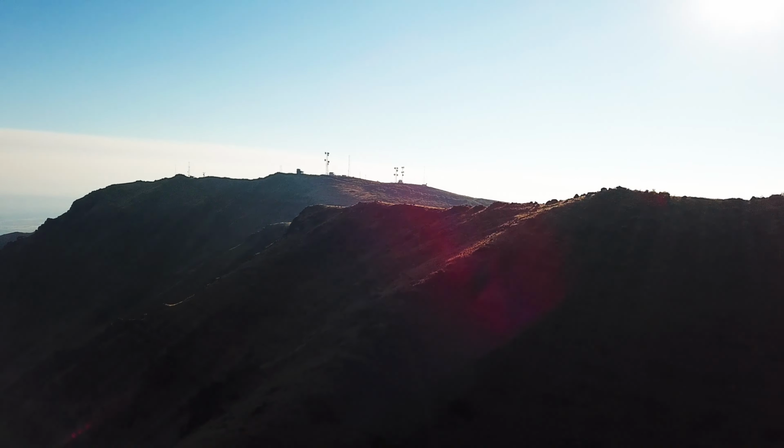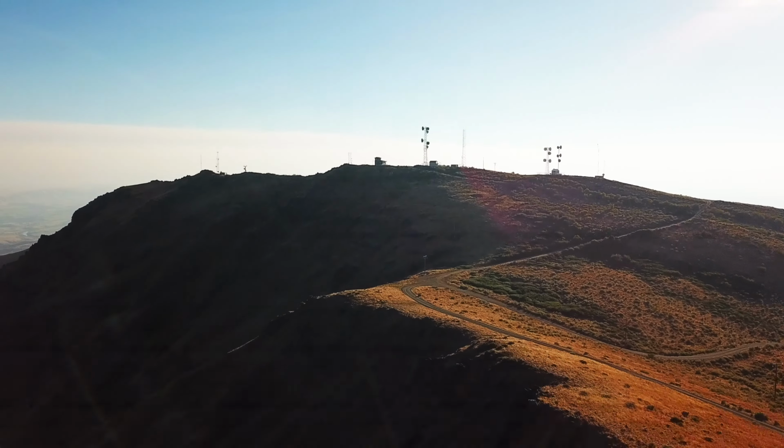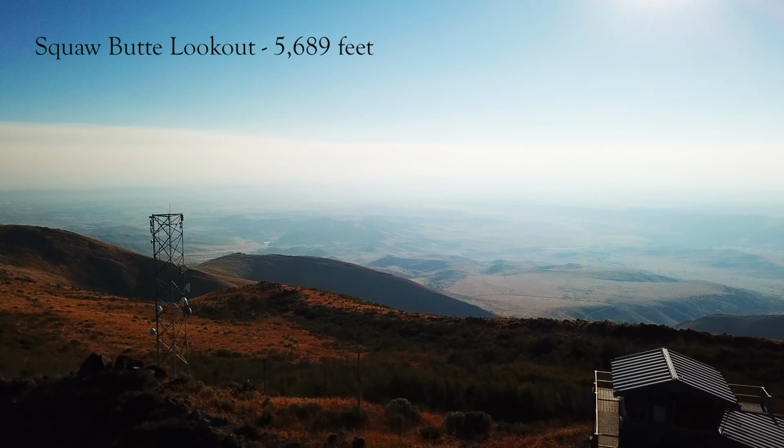Squaw Butte Lookout, I would give this one a 2 out of 10 probably. Very easy to get to, and the view is okay. It wasn't the best out of the ones I visited.